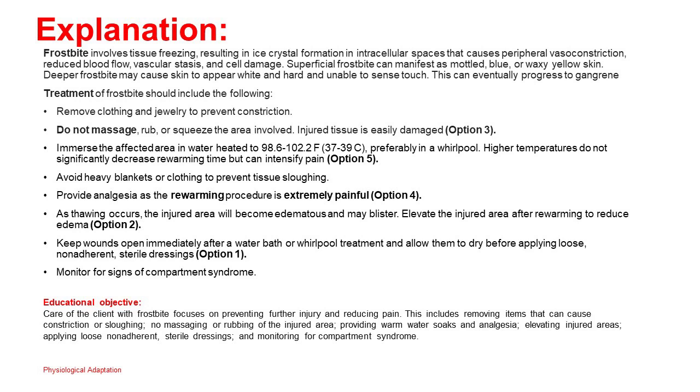Option 3: immerse the affected area in water heated to 98.6 to 102.2 F, 37 to 39 C, preferably in a whirlpool. Higher temperatures do not significantly decrease rewarming time but can intensify pain. Option 5: avoid heavy blankets or clothing to prevent tissue sloughing. Provide analgesia as the rewarming procedure is extremely painful. Option 4: as thawing occurs, the injured area will become edematous and may blister. Elevate the injured area after rewarming to reduce edema.